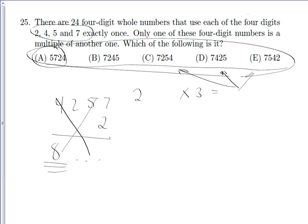If you look even further, that means our last digit has to be either 7, 5, or 4. If it's a 7, then we're ending in a 1. But none of ours end in 1, so it can't be a 7. If it's a 5, then it would have to end in a 5. So B and D are possibilities.